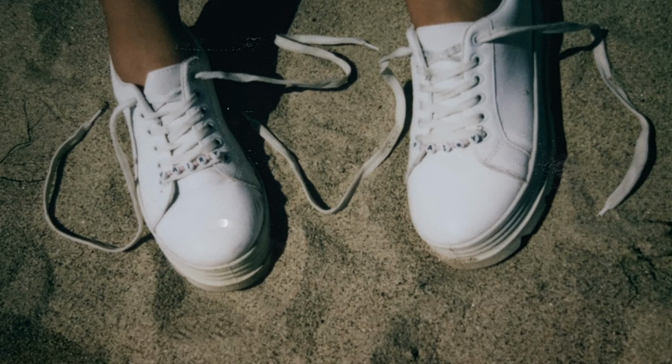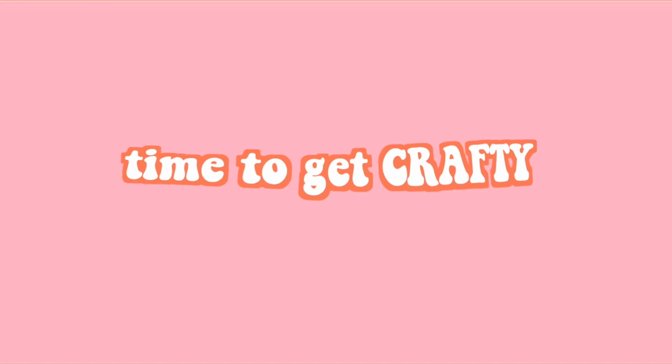Now for the shoes. They're just regular high top Converse. All I'm gonna be adding to them is beads right here. I've done this before with my white platform shoes. I added fairy onto both of the sides, so I think that's what I'm gonna do here.